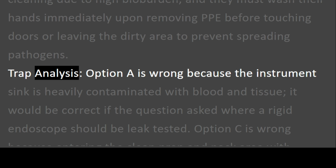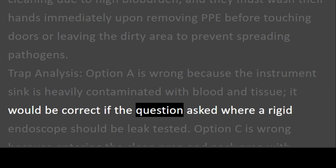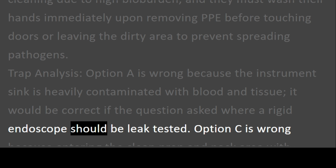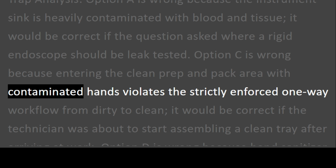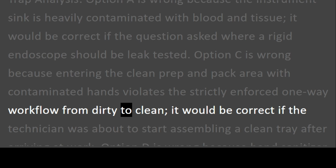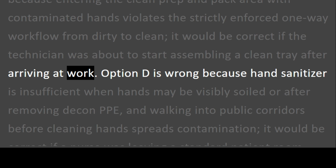Trap analysis: option A is wrong because the instrument sink is heavily contaminated with blood and tissue. It would be correct if the question asked where a rigid endoscope should be leak tested. Option C is wrong because entering the clean prep and pack area with contaminated hands violates the strictly enforced one-way workflow from dirty to clean. It would be correct if the technician was about to start assembling a clean tray after arriving at work.